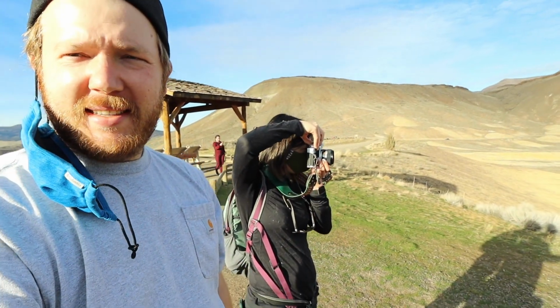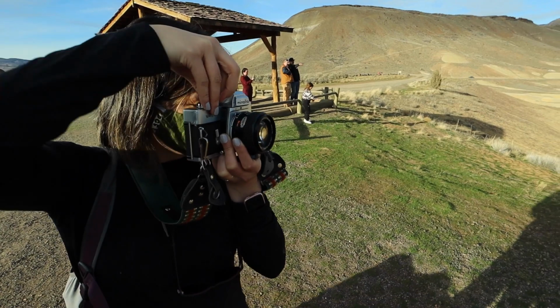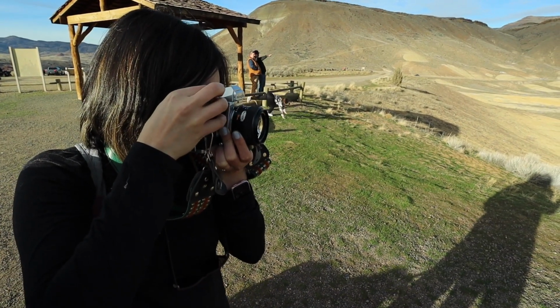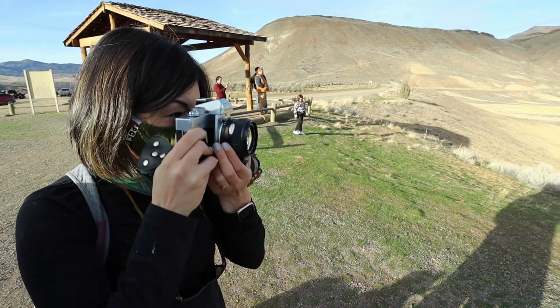Pretty amazing. Got Kim taking some Minolta photos. You getting it figured out? Sort of. Old school photography. I just flip on a button and I'm good to go.